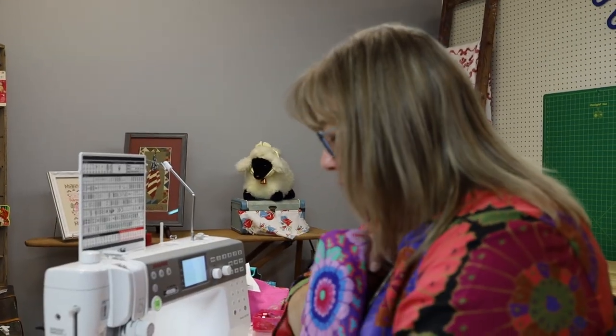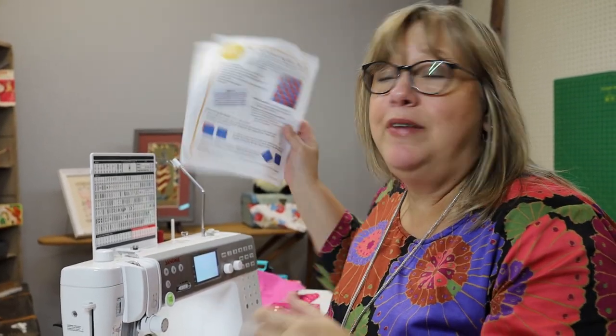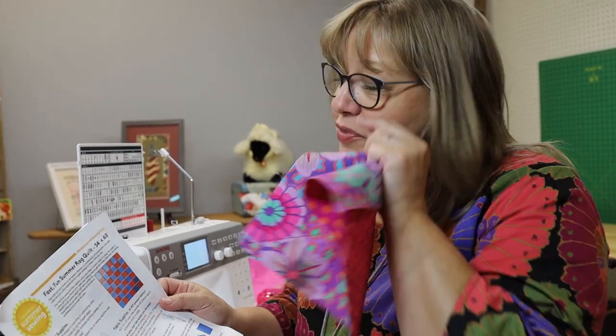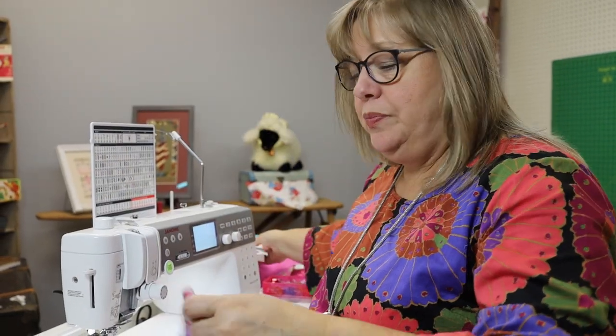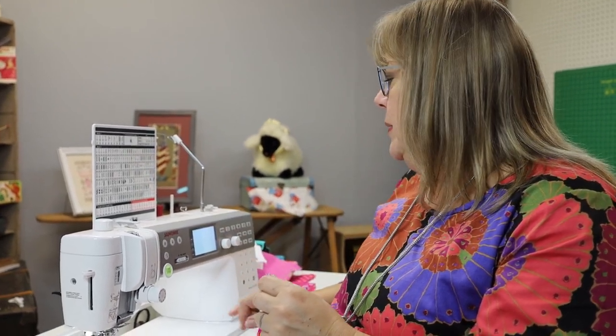I've used something to help me find the center because this is fast, this is fun, right? That's in the name of the quilt. It's Fast and Furious. I want fast, I want fun. So in order to do that, I've set my machine with the stitch that locks at the beginning and the end. I just start sewing and stop sewing. I don't have to go forward and backwards. If your machine doesn't do that, you're probably going to have to go forward and backwards.